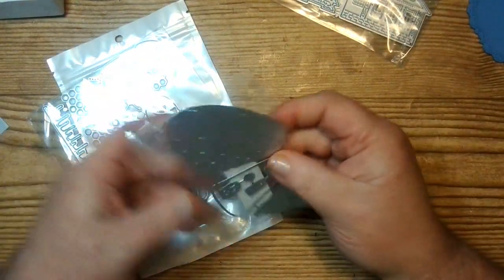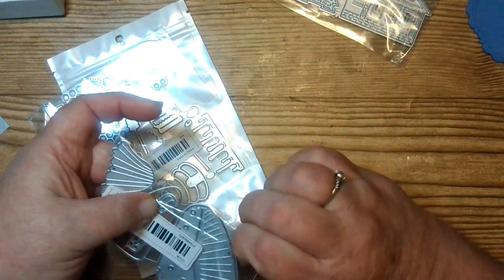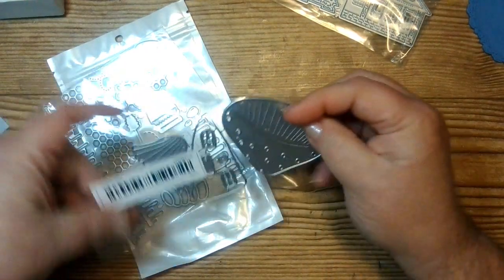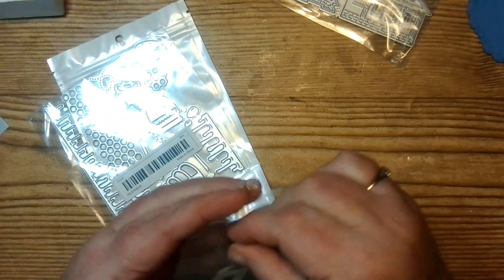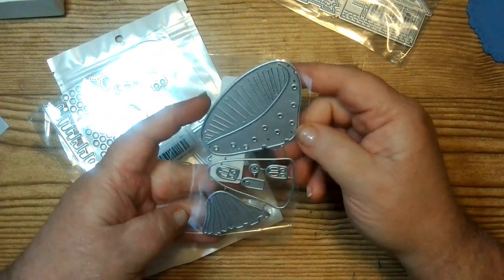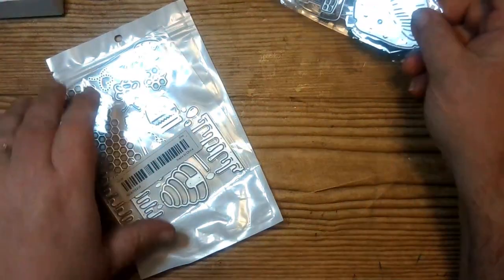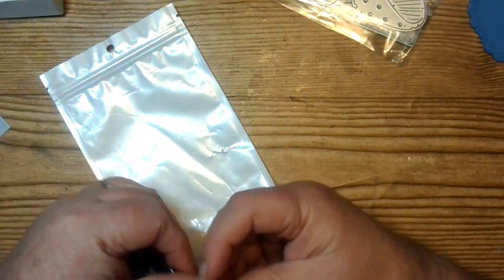I'm playing with these. It's been a while since I've had my die-cut machine out, but now I got it set up where I can play with it. And then this one is just a big mushroom. It's like a fairy house mushroom. And as much as I do the fairies, that will come in handy.